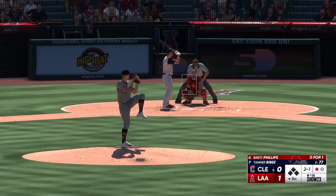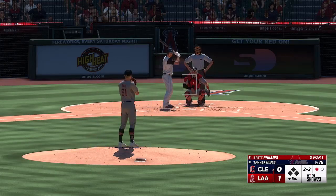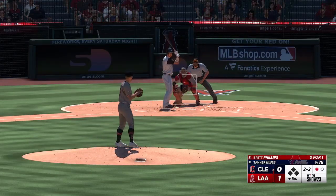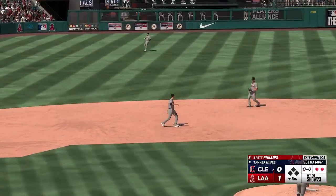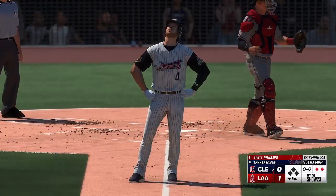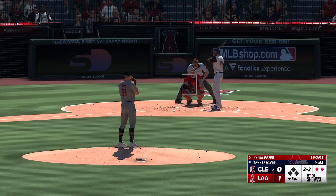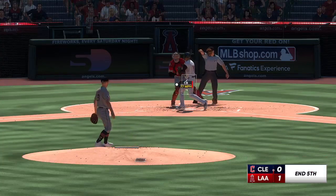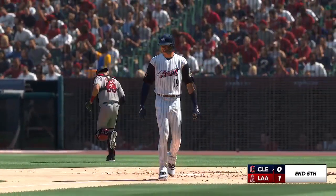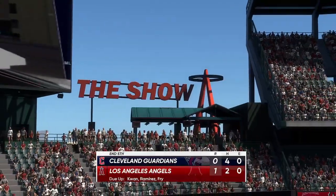Righty to the plate. That's in there. 2-2. Ripped to third and caught. Nothing you can do about those as a hitter. Even though you know that, they still drive you absolutely crazy. Kyron Paris getting ready to hit. Doubled in his first AB. Got him. And good work there as he gets a 1-2-3. Nothing doing for the offense that time. 5 innings complete. It's the Angels 1 and the Guardians nothing.